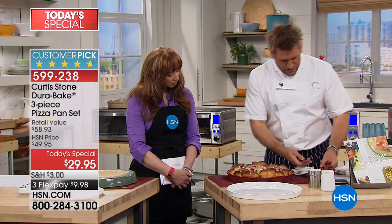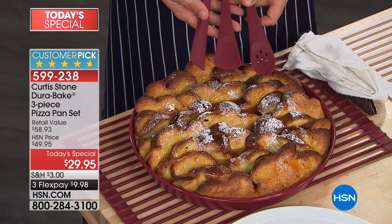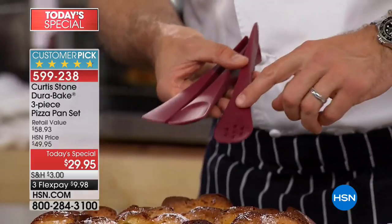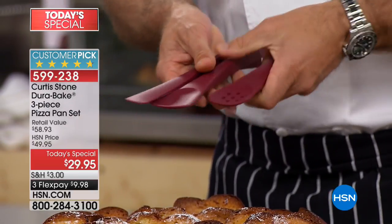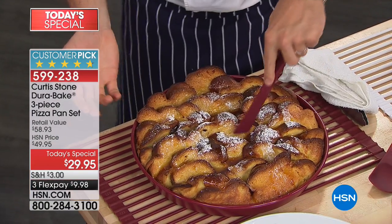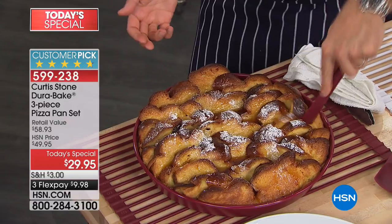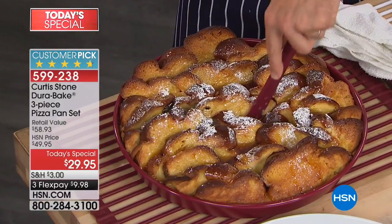Now, one more thing I want to show you. I know I'm throwing a lot at you right now. We've got a little three-piece set of utensils. They're brand new. They're nylon tools covered in silicone. So you get that soft touch of silicone, but that sturdiness of nylon, right? That's so smart. You can actually even use it to cut. So if I wanted to go ahead and cut through some of this beautiful French toast, remembering how delicate this is.